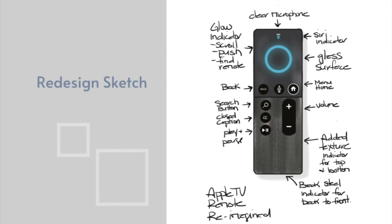Our design criteria helped shape our thought process, and we came up with the following sketch to guide the creation of our prototypes.